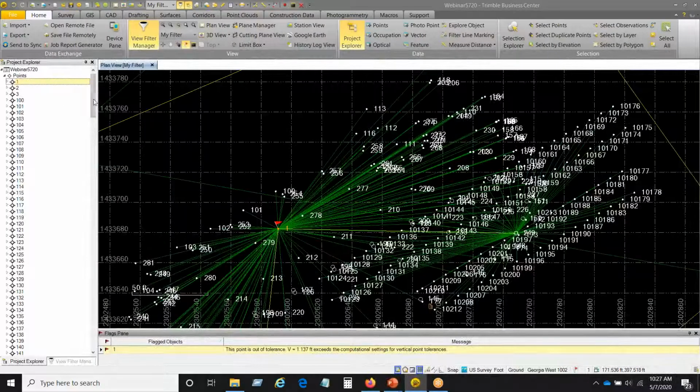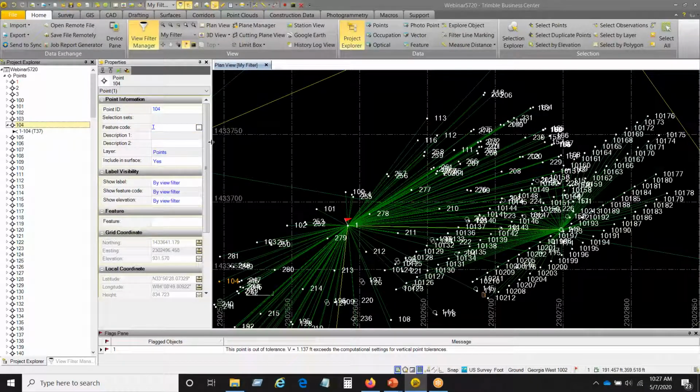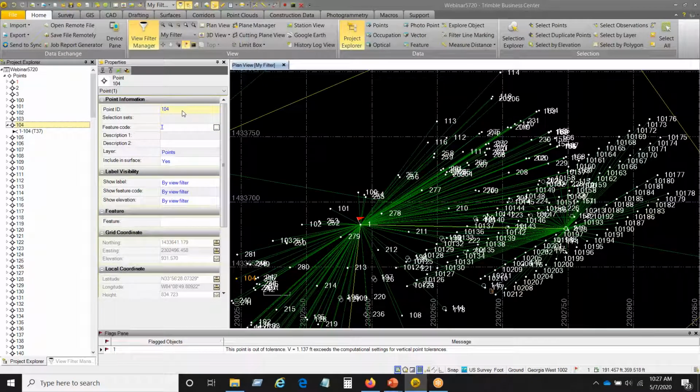I'll turn that off. When I double click on any of these points in the list here, it's going to open up the properties box. Anything in blue can be edited. So just by double clicking on a point, if your field crew made a note that this point number has a bad point ID and I need to change the number, or it's got a bad code on it, if it's in blue, I can change it. I can't change the coordinates through here because they're derived from an observation, but I can change the point number and I can change the code.